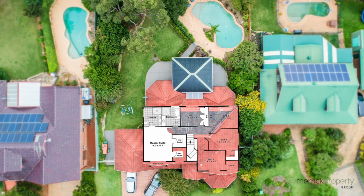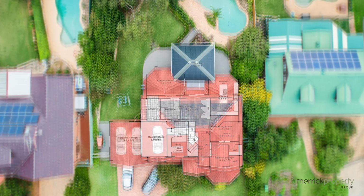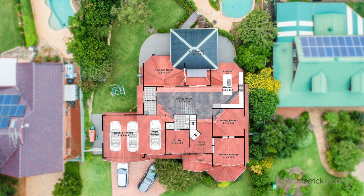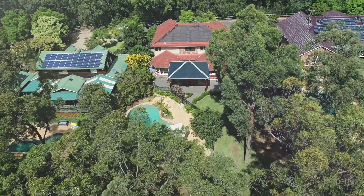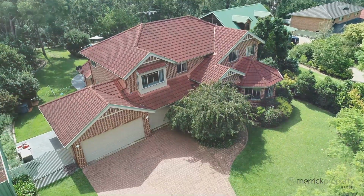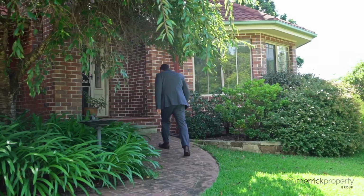There's three renovated bathrooms, two upstairs, including a large ensuite off the master bed, and a full bathroom downstairs as well. We've got three separate living areas, brand new kitchen, and spectacular covered entertaining, pool and rear yard. Not to mention, we've also got a triple garage plus side access, which is unbelievably unique in the Blue Mountains. Can't wait to show you around. Let's go inside and take a look.